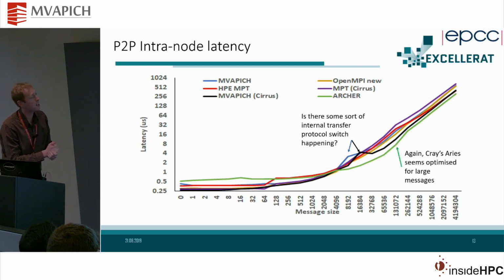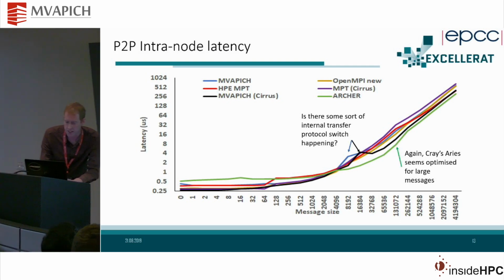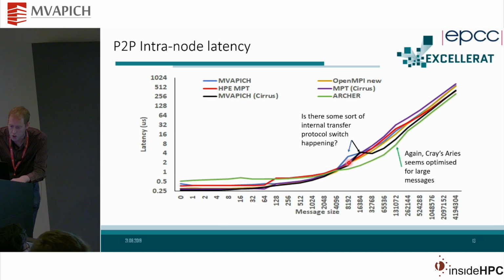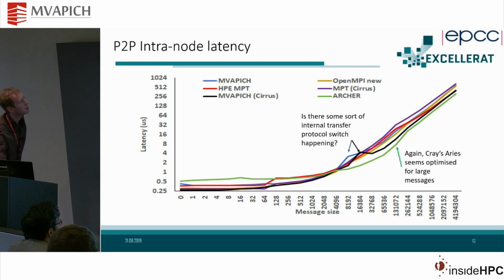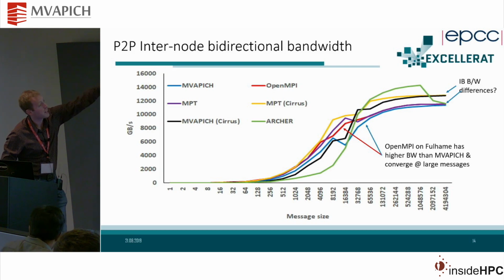We also did intra-node latency, and a similar sort of pattern here. One thing I thought was quite interesting is both versions of MVAPICH, so MVAPICH on our ARM system and also MVAPICH on our x86 system, both show this slight jump here, and I was wondering if there's some sort of, I don't know, protocol change, or it's using some different mechanism inside the kernel to send the messages internally for that, potentially. And again, maybe that's a message size thing that we could configure. So I thought that was fairly interesting. So these are all log scales. We then looked at the bidirectional bandwidth, and this is just a linear scale.